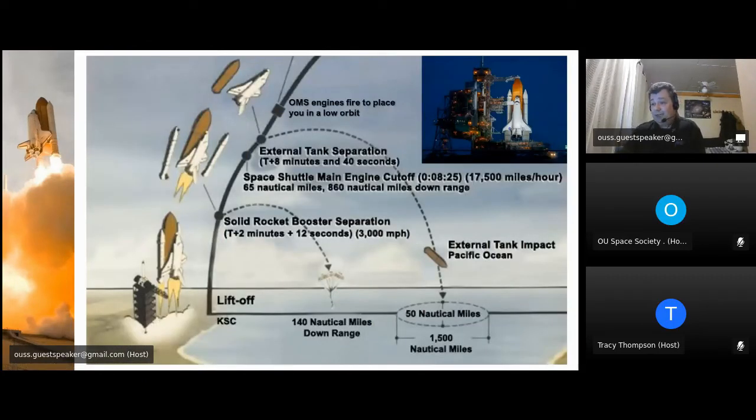Launch-wise then, it would lift off from Kennedy Space Center, and about 2 minutes into its flight, it would jettison its solid rocket boosters back into the ocean to then be retrieved. And then about 8 minutes in, it would jettison the external tank, which would come down in the Pacific Ocean, and that would not be recovered. So there's a vast build-up of those happening in the Pacific Ocean down there. And then it would use its OMS, its orbital maneuvering system, to fire its engines to go into low Earth orbit.